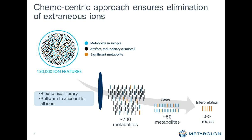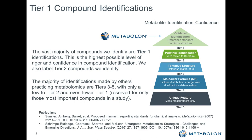As I mentioned, our library contains about 4,000 named compounds, most of which we have purchased as authentic standards, some of which we have synthesized in-house, and all of them have been run through our platform through all 4 methods. Anytime we change anything within our methods or within the technology, we run through every one of those 4,000 plus named compounds to re-identify them and ensure that any changes can be quickly mapped back into the library for future identifications.